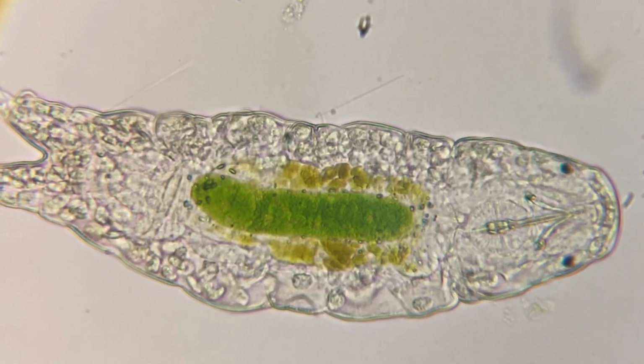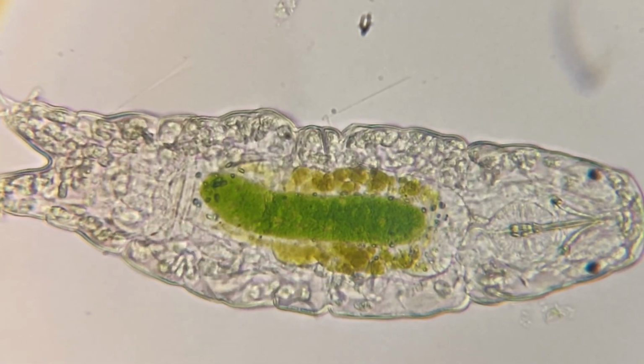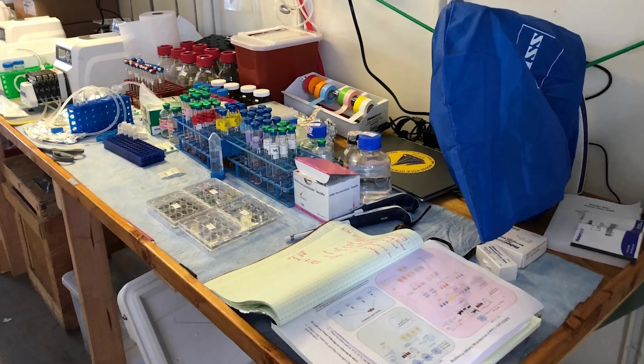I'm really interested in carbon metabolism, or if they're using sulfur or iron for energy. So those types of things we look at in the lab. So we do a lot of sequencing and molecular work, and then a lot of computer bioinformatics in order to help understand what those microbes can do.